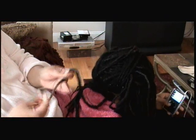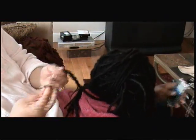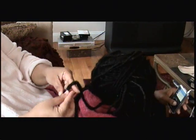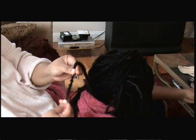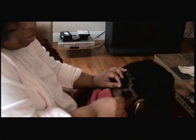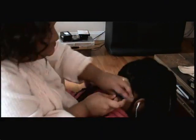I would twist the whole lock, and then put hair clips along the lock in different places to hold the twist straight like that, so he wouldn't have puffs. But when you're at the hairdresser's, they don't really put your head down. They don't really take the time to do that extra work.